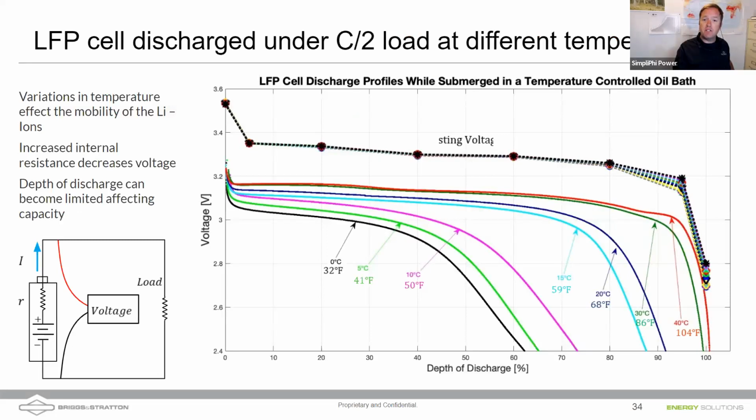Additionally, temperature matters, right? So it looks like the words there got cut off, but what I am showing you here is actually that it's supposed to say resting voltage there on that top curve. We had a little bit of a problem. We transferred from PowerPoint to Google Slides recently, and it looks like I didn't catch that. But that's a resting voltage curve there, and I'm showing you different discharge cycles, all at C/2, right? So all at that C/2 would mean it would discharge the whole cell in 2 hours.